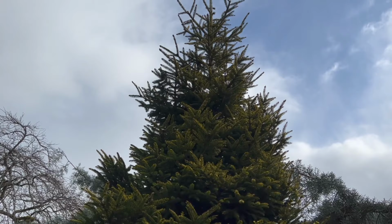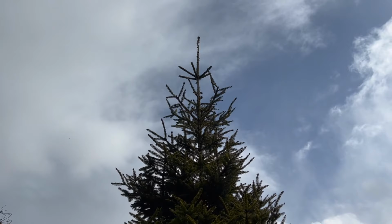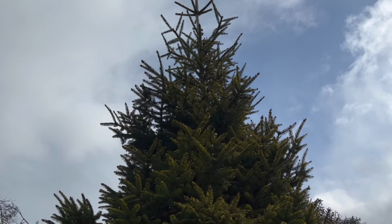This cultivar can also be pruned if you didn't want it to get as tall as it is here. It'll just make the growth more dense and contained in a smaller landscape, but gorgeous, gorgeous plant.